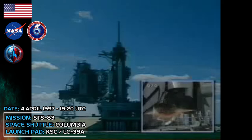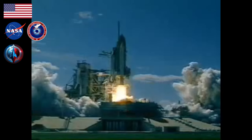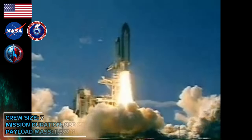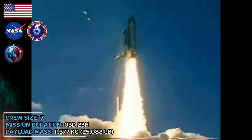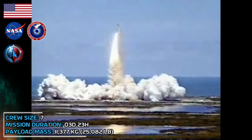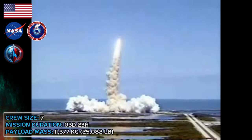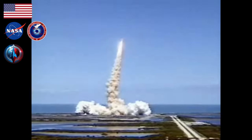10, 9, 8, 7. Ignition sequence start. 5, 4, 3, 2. One, and liftoff of Space Shuttle Columbia with the Microgravity Science Laboratory, our research bridge to the space benefits of tomorrow. Roger, roll, Columbia. Houston's now controlling.